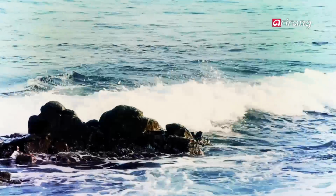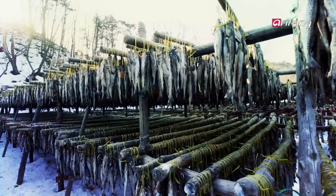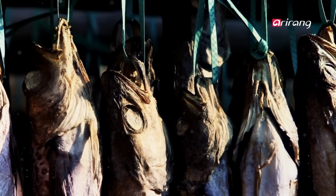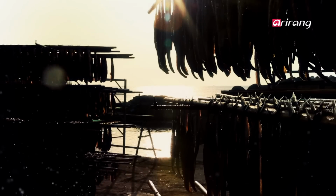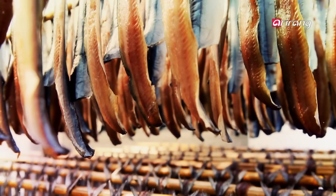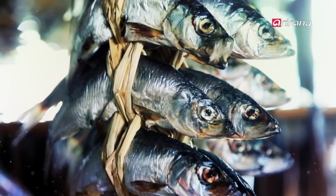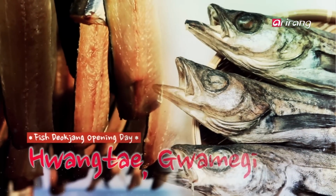There are certain flavors that can only be made after withstanding the freezing winds of winter. When snow falls and winter comes, people set up Deokjang and string up fish to find those flavors. The fish hang out in the bitter cold, freezing and thawing over and over and laying itself bare to the ocean winds. When the Deokjang opens, that is when we get to taste these fish, Hwangtae and Gwamegi.